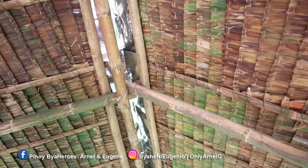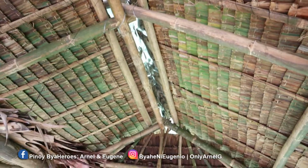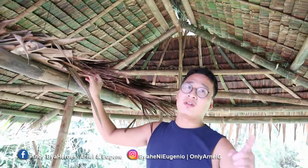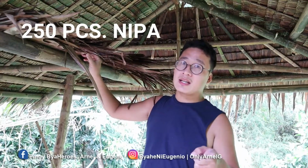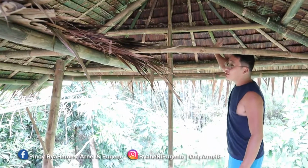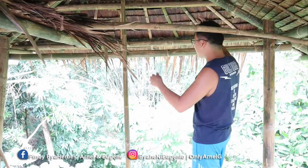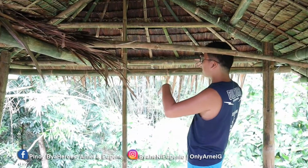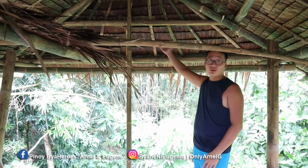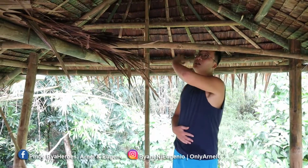At kahapon lang ito natapos. So meron kaming sobrang nipa. We use a total of 250 pieces ng nipa. Initially wala to, pero ang sabi ko, lagyan din ng nipa on this side para kahit malakas yung ulan hindi pumasok yung tubig dito. Alright, so that's for the roofing part.